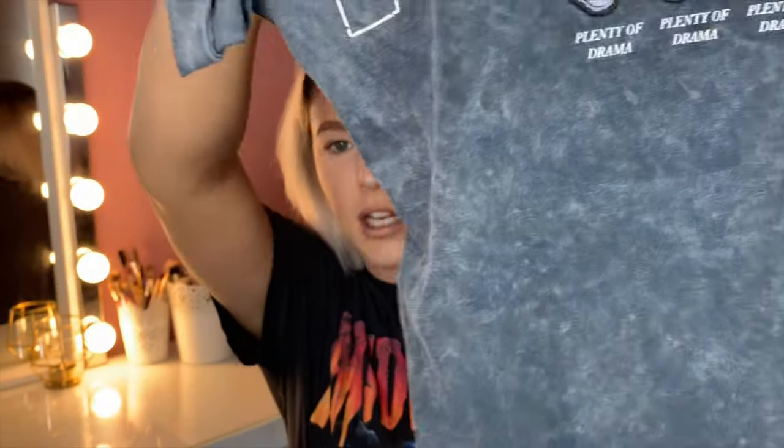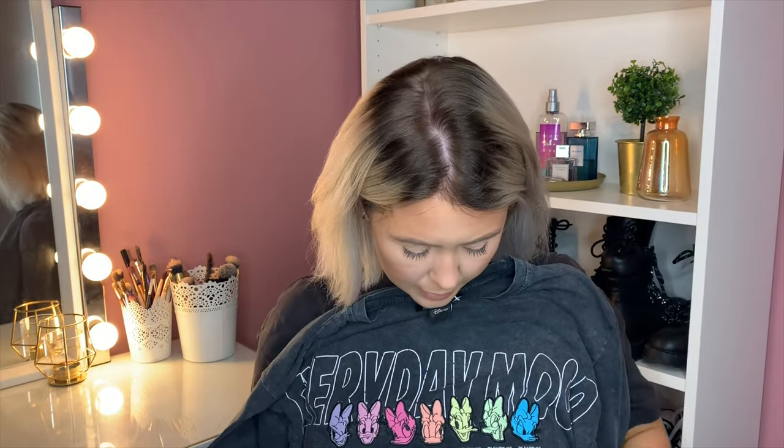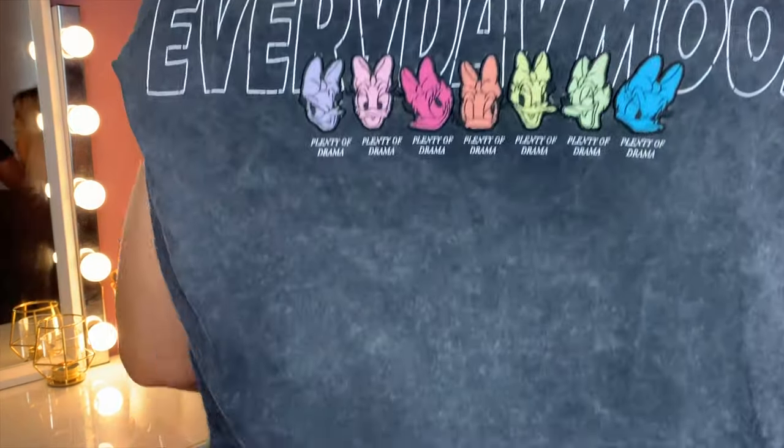Next from Bershka, I got another little t-shirt. This is actually a Disney t-shirt. Again, I got it in a size small, and this was also $12.99. It has "everyday mood" and it has Daisy Duck. It says "plenty of drama, plenty of drama all along." It kind of has her face in badge-y embroidery, if you can see, and it's a charcoal-y grey colour. Same thing again, I would wear this with leather leggings, mom jeans, all that kind of sort. You'll see the vibe I'm going for in this haul. That was also $12.99 from Bershka.